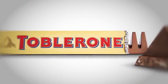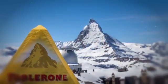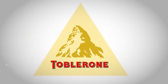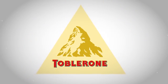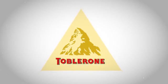The distinctive taste and shape of the Toblerone bar has made it popular around the world. It's said that the shape of the Swiss Alps was the inspiration for the bar's shape, and a representation of a mountain can be found on each package. But this drawing also hides another tribute to the company's origins that is not so easily noticed.